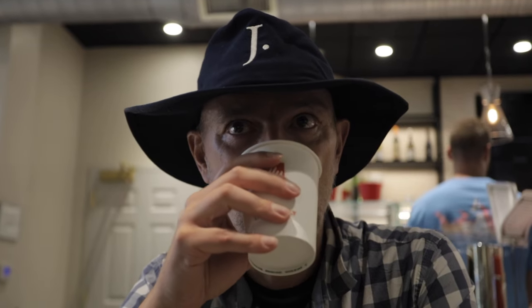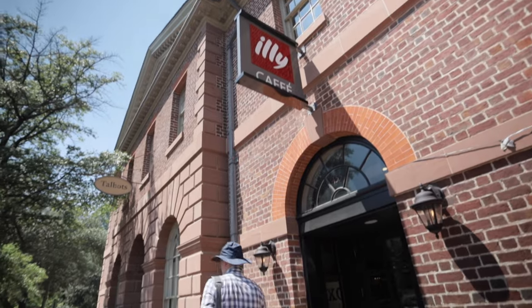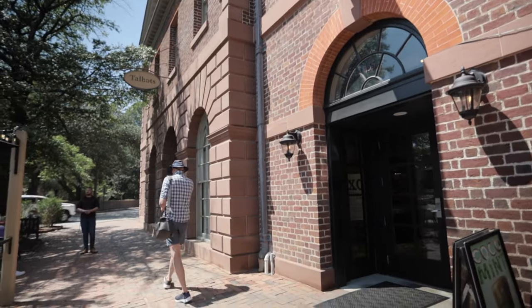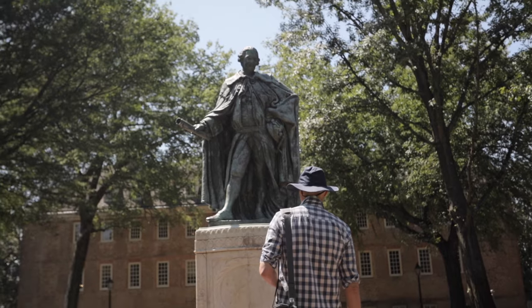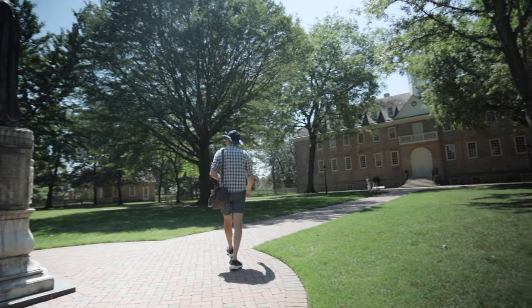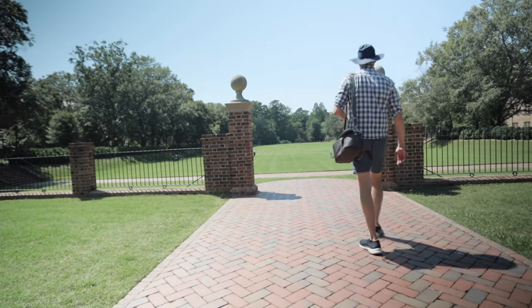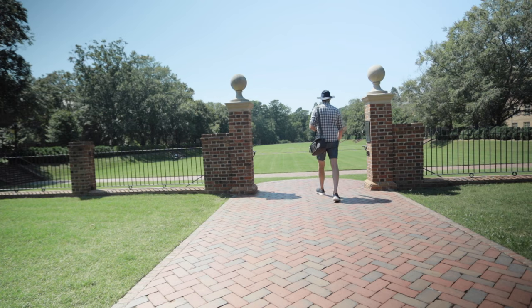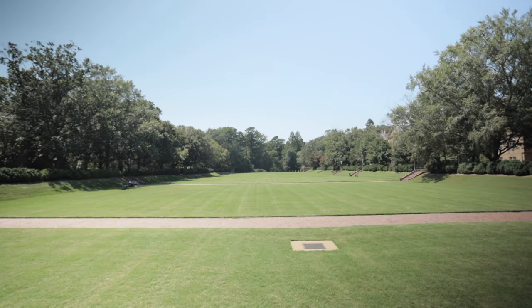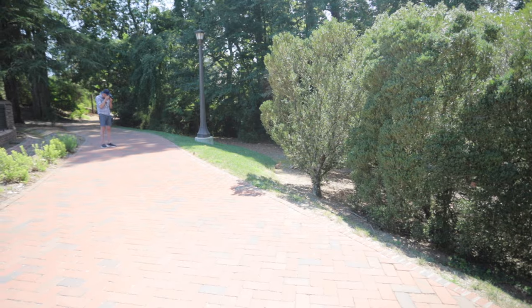So once we were fully caffeinated, we headed out and continued on our walking route. And this took us to the grounds of the William and Mary University. Being an academic, you can't stop Jean from exploring a good old university. Apparently, this university is one of the oldest in the country.